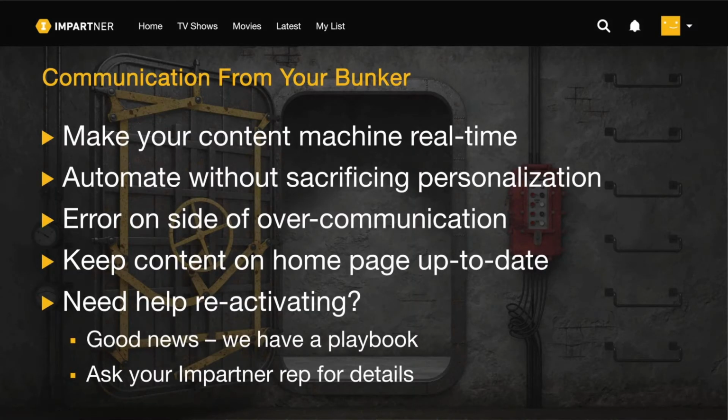All right, first of all, it's super important to make your content machine real time. During this unprecedented time, clear and consistent communication is more important than ever. Partners need to know exactly what's happening with your company and your products so they're able to communicate accurate and updated information to end customers. Flex those CMS skills of yours and make sure that you have at least the homepage updated on a regular basis.